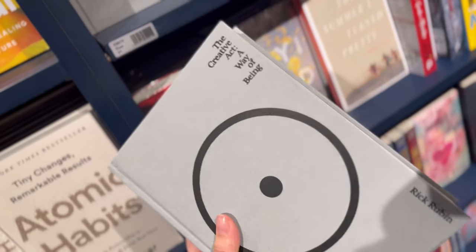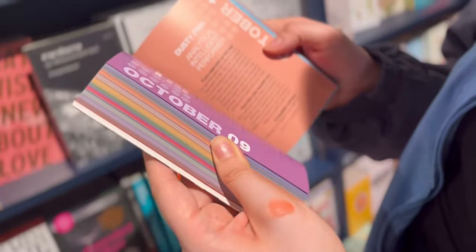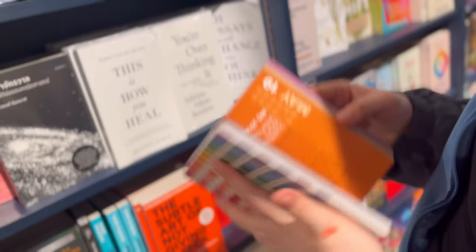Cute book, full. I wanna see my sister. Oh, I love her color. My brother is full of bat. What? Sexy? Deep? Unbelievable.